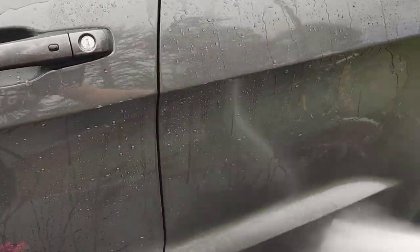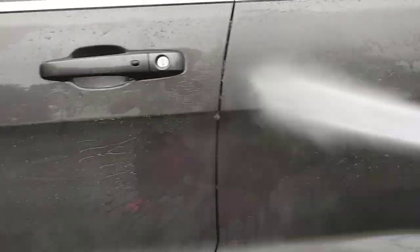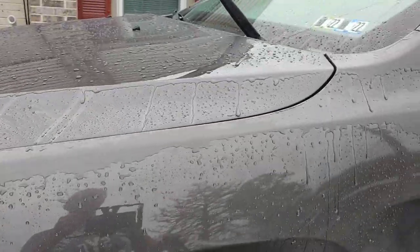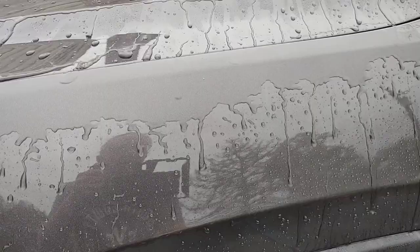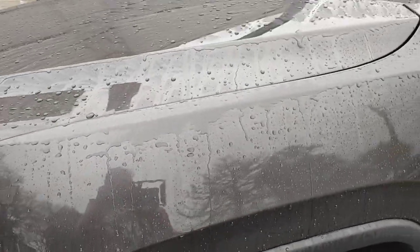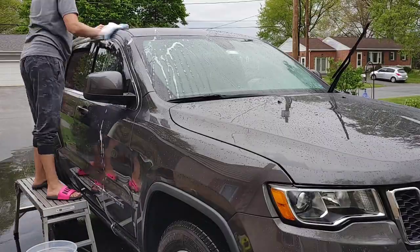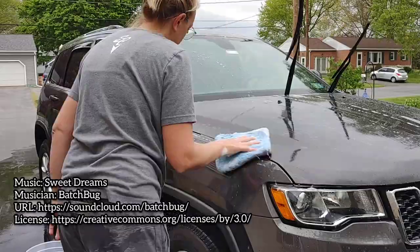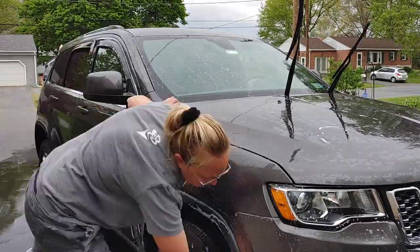We were able to remove some of the road film on there. So you can see here after we did our rinse, we've removed some of that road film. Hydrophobics are kind of coming back. So this is showing me that a lot of this clogging is from road film. So we're going to go ahead and do our contact wash now, but there are a couple areas that I'm really noticing maybe some weakness, or maybe we've got some other issues going on that we're going to have to address.